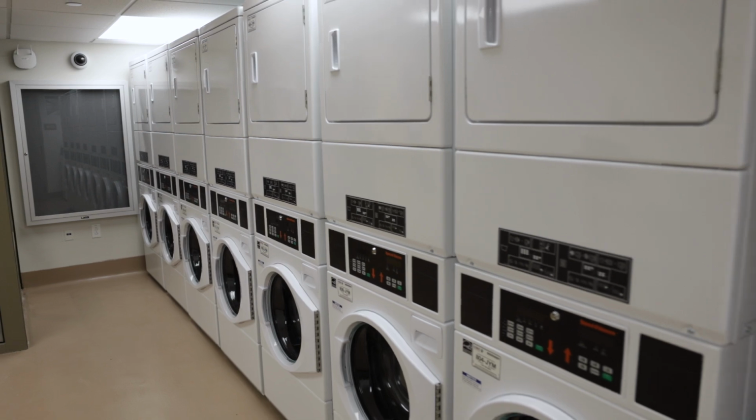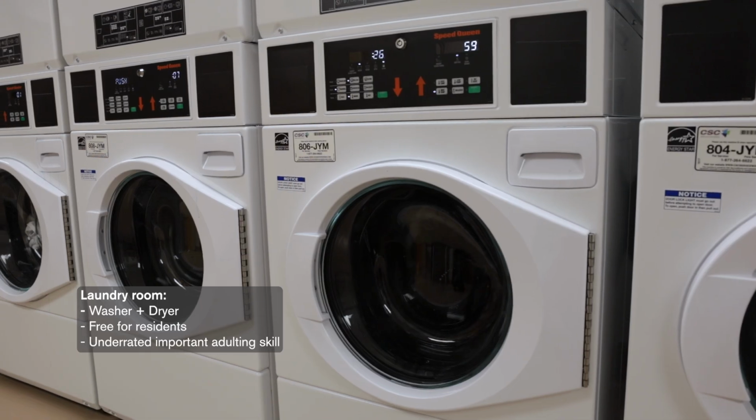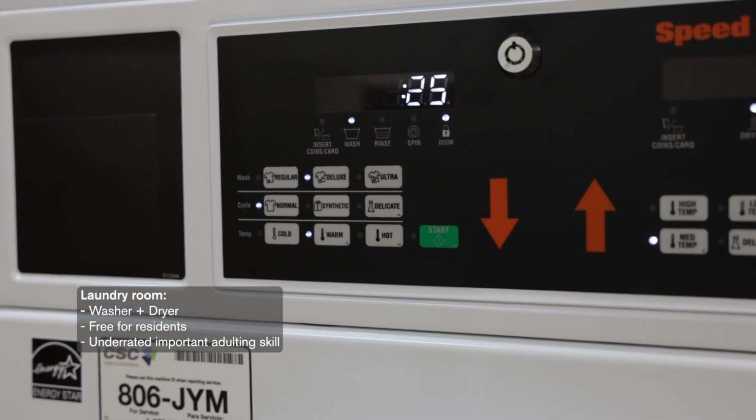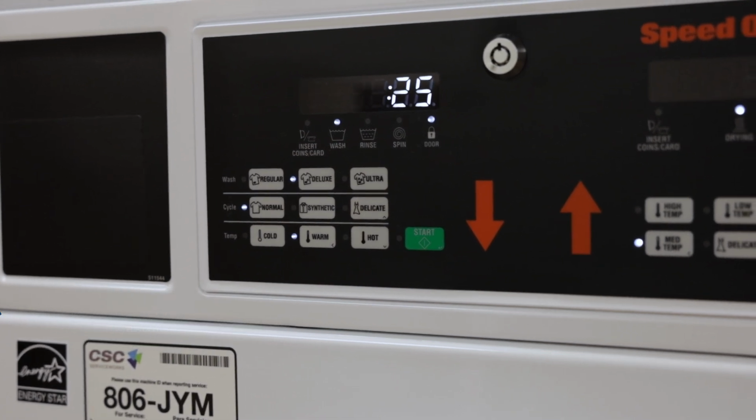And then this is our laundry room, also in the basement. All of the buildings at SUNY New Paltz are equipped with a laundry room, so you do not have to leave campus to do your laundry.